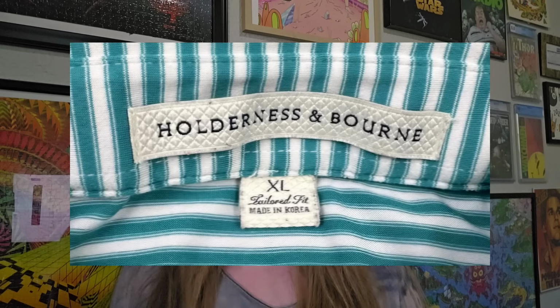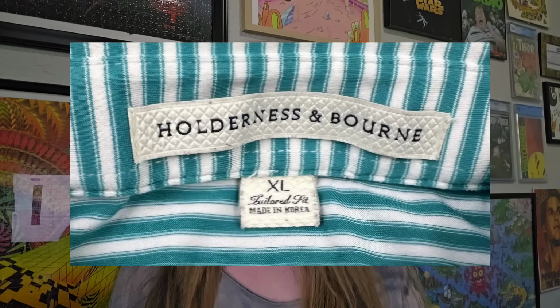This next one is a brand new brand to me, and one that I am definitely going to be looking out for. And I find it so interesting that I haven't come across it because there's actually quite a bit of information on eBay about this brand, but I think it's more up and coming, but there is a lot of it out there already. And the brand is called Holderness and Bourne. Very high sell-through rates. I'm going to be looking forward to finding this brand in person. It looks like they make all kinds of stuff in their brand, and just about everything sells.